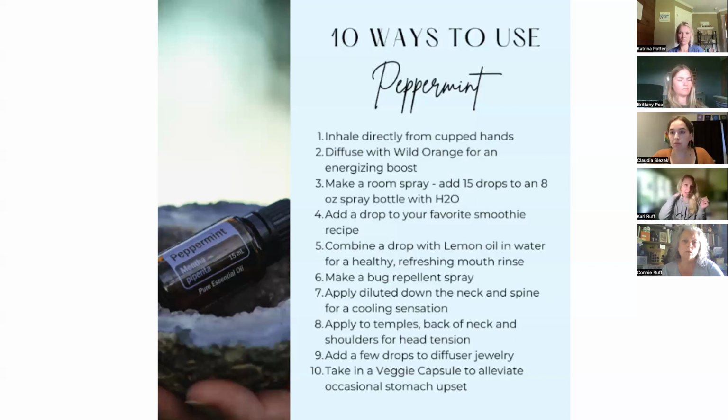I've also used it on the back of my neck for headaches or around here. It's great for congestion, sorry. It's also great for focus and invigorating for uplifting during the day. I use it internally to freshen my breath.